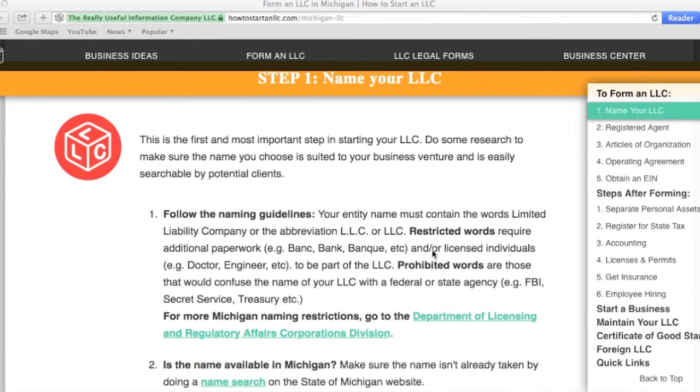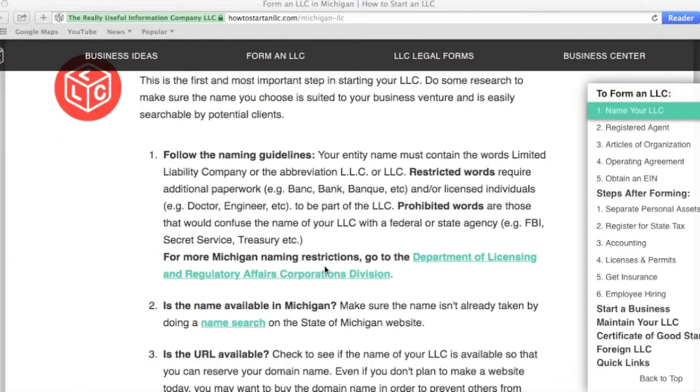There are words that are restricted and may require additional paperwork to be cleared and able to be used for your LLC name, and that is doctor, engineer, etc. Along with the restricted words, there are also prohibited words that would confuse the name of your LLC with a federal or state agency, and they give the examples such as FBI, Secret Service, Treasury, etc. So for more Michigan naming restrictions, go to this.